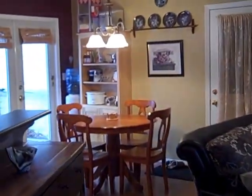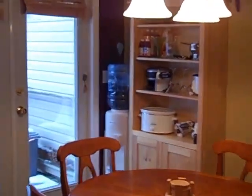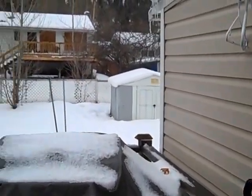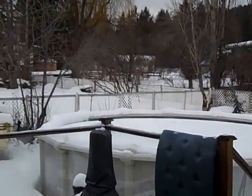Living room. Eating area. We'll quickly show you the backyard patio and yard. See, it's got an above ground pool. Nice deck for barbecuing. Fully fenced yard.